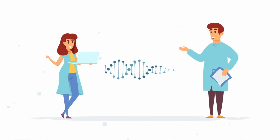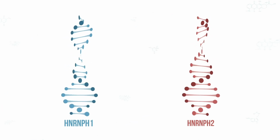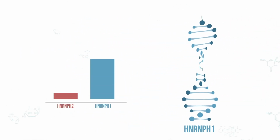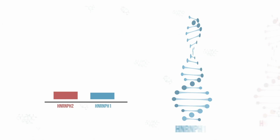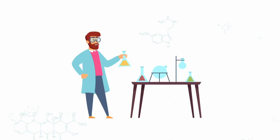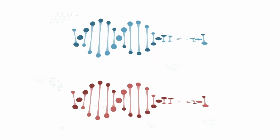However, there is hope. Research has shown that the HNRNPH1 and HNRNPH2 genes are nearly identical, and they're both involved in the RNA splicing process. The main difference between them is that HNRNPH1 features very heavily in early fetal development and then decreases, while the function of HNRNPH2 remains steady throughout a person's life. This has led researchers to conclude that these genes are effectively redundant, meaning they perform the same basic function.